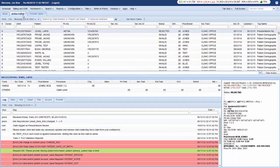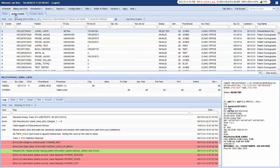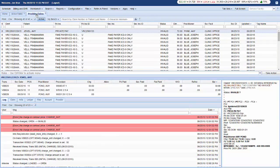So the two keys are the provider claims workbench, which is the practice level, what the practice has to do to make sure the claims get paid, and the active failed, which is what the billers are following up on. It looks very similar to the provider claims workbench. One other thing to add is that if the billers need information from the practice to continue to follow up, they'll send it to the provider claims workbench.